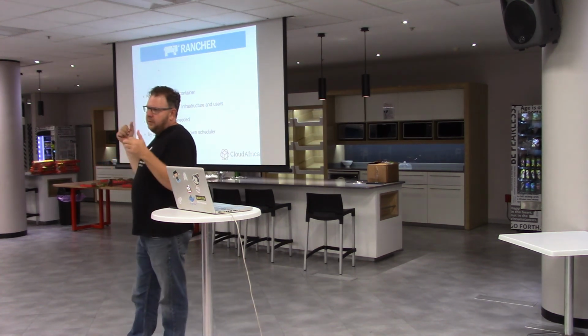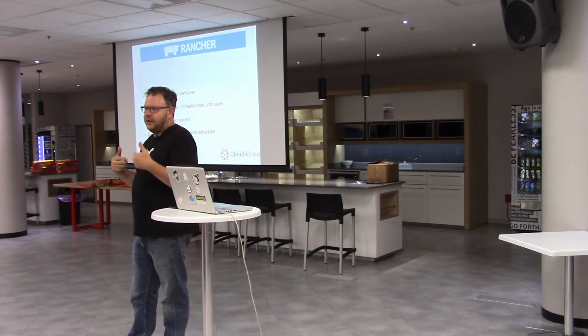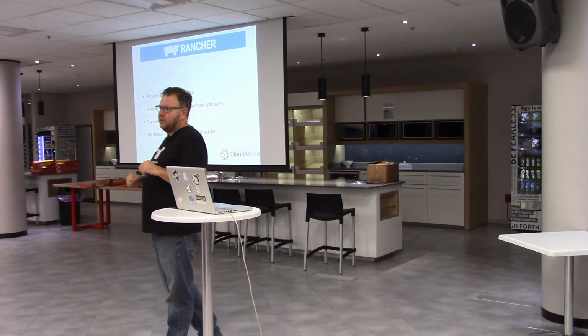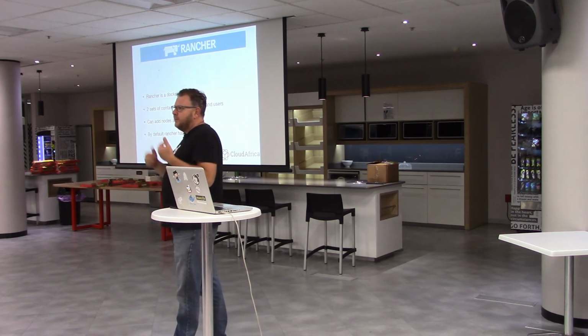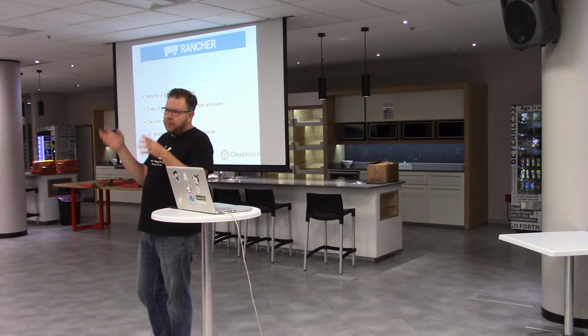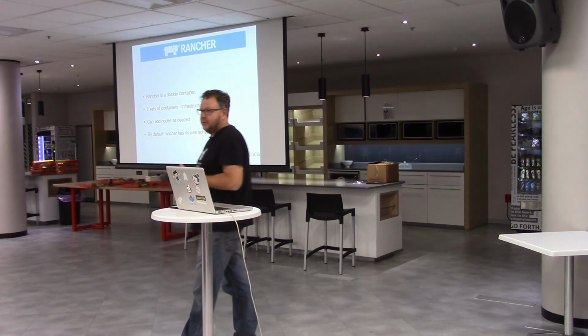We use it, and we have our own hardware, so it's quite nice. We can run up new VMs, and we can add nodes to your cluster as you want. So it's quite nice for your ops guys who don't know how to run this stuff. They can use Rancher to put Docker onto your own infrastructure, which is quite cool.